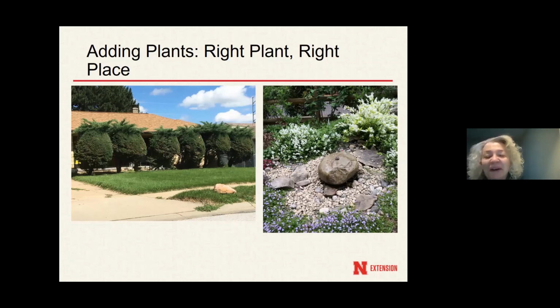And what makes it doubly hard is when you have a plant next to it that is the right plant, but for whatever reason, it looks awful. And it's the one that looks really well next to it that needs to come out. That's a really tough choice.